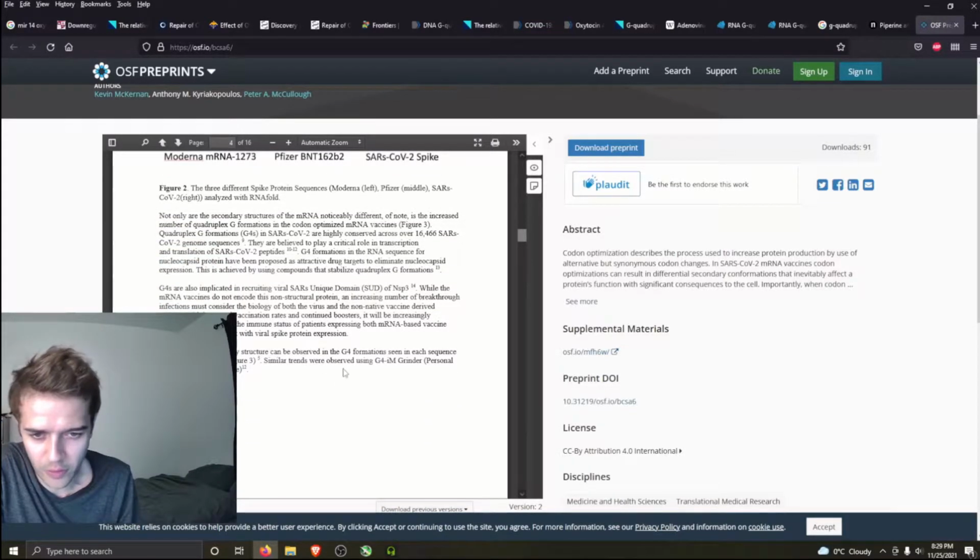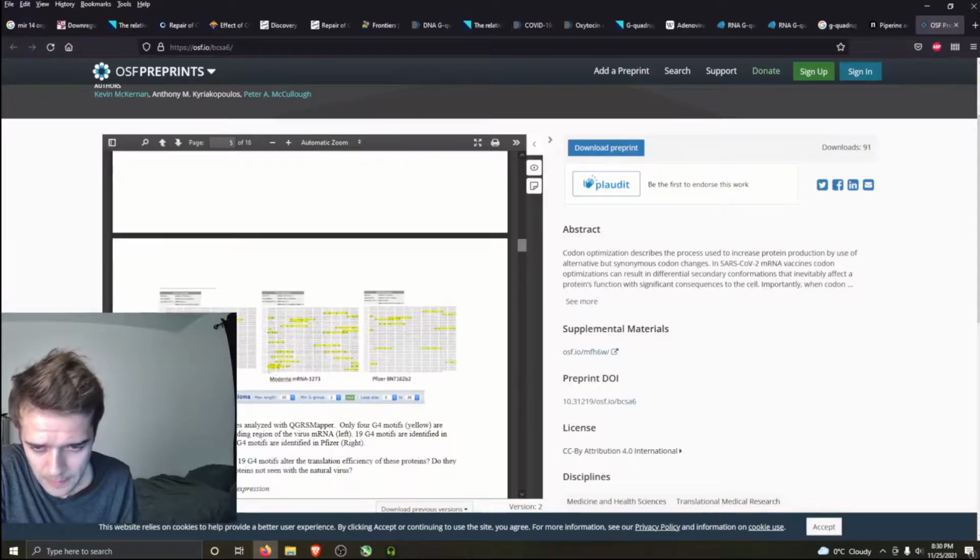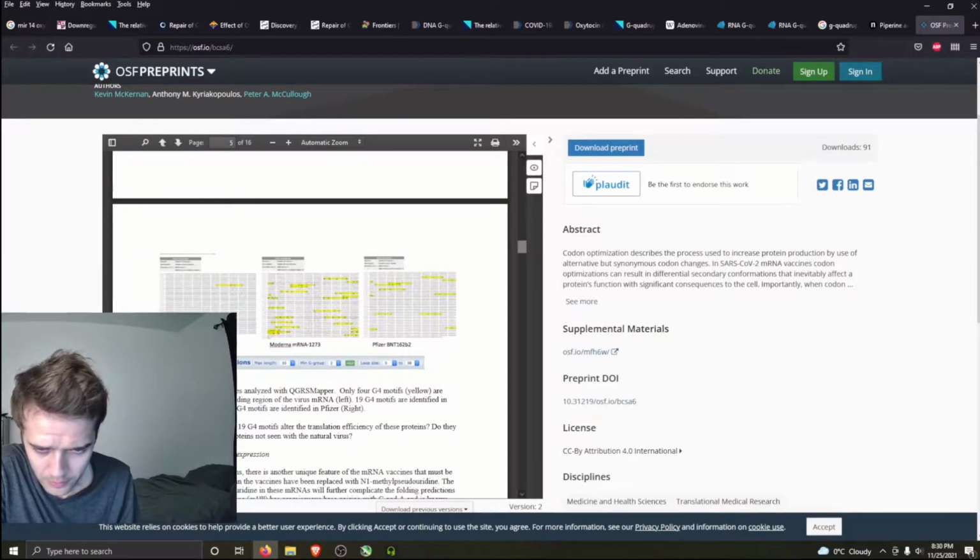The changes to secondary structure can be observed in the G4 formations seen in each sequence using G4s mapper, figure 3. That's the software that was used to produce that. Similar trends were observed using M4IM grinder, personal communication Belmont. That's another tool. Let's see, 3 sequences analyzed with the above mentioned tool, only 4 G4 motifs are identified in the spike coding region of the virus mRNA, on the left. 19 G4s are identified in Moderna, middle, and 9 G4 motifs are identified in Pfizer, right.